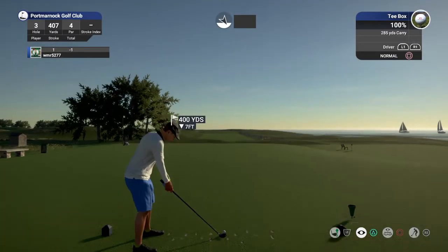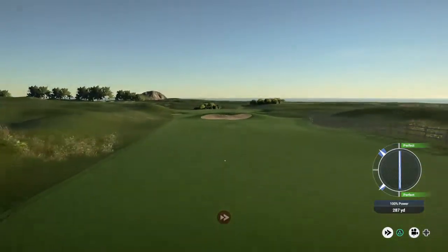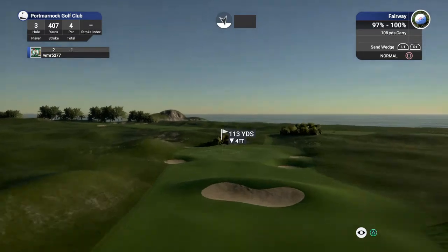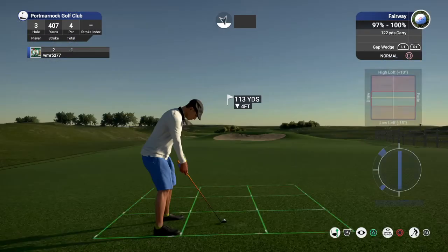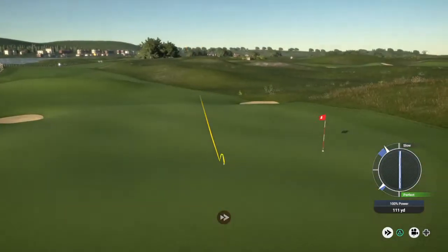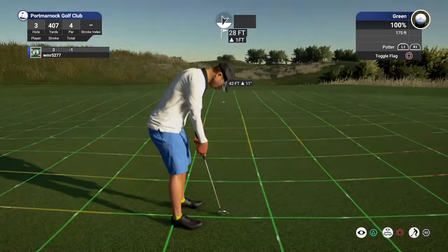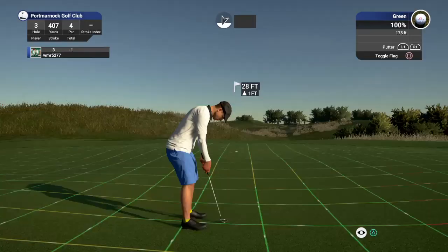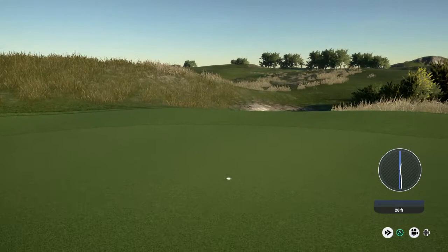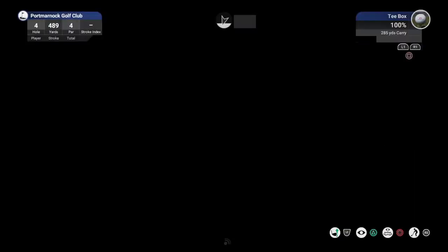Coming off a par on the last one. Let's see what happens here. And look at this, just striped it off the tee. Looking at around 115 or so yards to the pin here, I'd say. Nice. For the birdie here. Sweet. And after that, you'll go down to 2 under par.